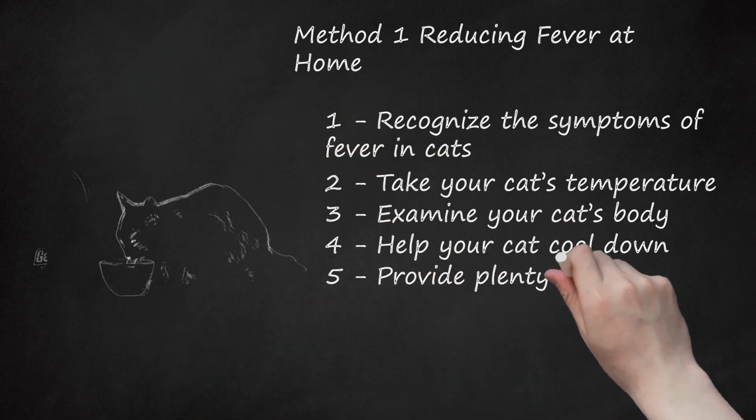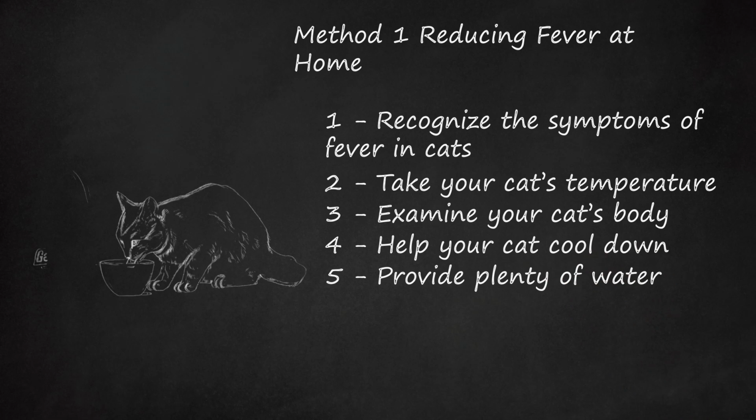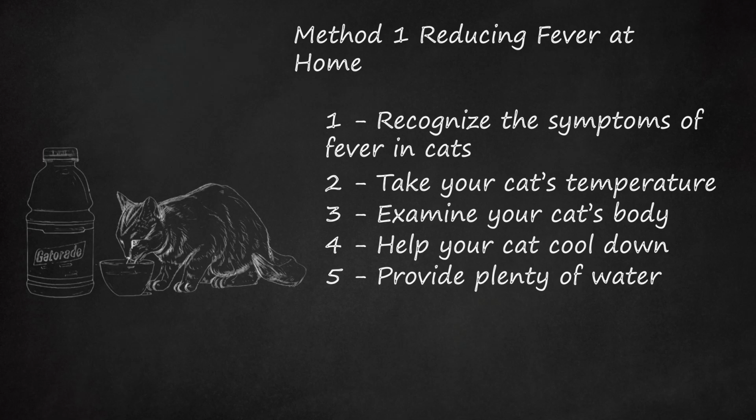5. Provide plenty of water. Fever can be caused by dehydration, and can also cause dehydration. It is important that you provide fresh water at all times to your cat. If your cat is having trouble drinking, provide your cat with water via syringe, without a needle. Rehydrating your cat can reduce fever. This is the reason why cats are given IV fluids at the vet's clinic. A feverish cat will not want to get up and walk about, so make sure she has drinking water within reach. You can sponge her gums with tepid water. In addition to water, you can also give Gatorade or children's electrolyte solutions to cats with fever.